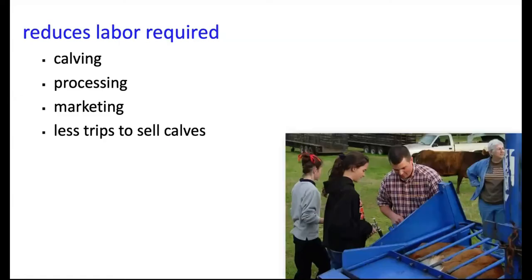I'm going to take about the next 10 minutes or so here, and we'll talk about some of the benefits of a set calving season, and then also when we want to calve and when we don't want to calve in most parts of Texas.